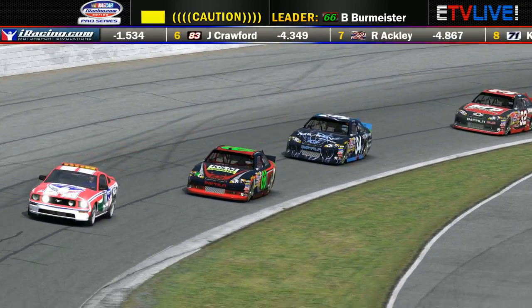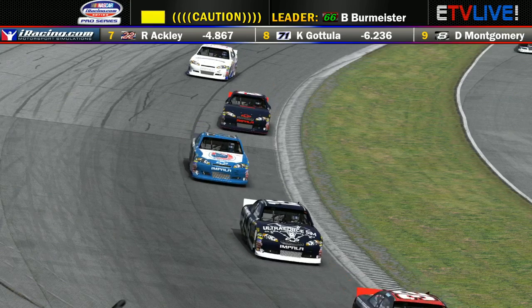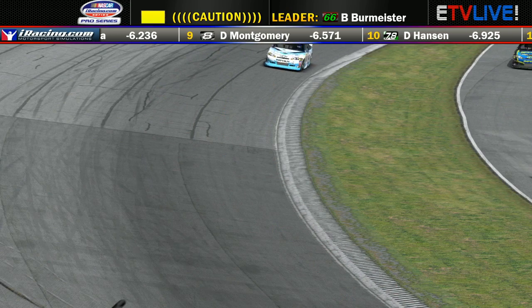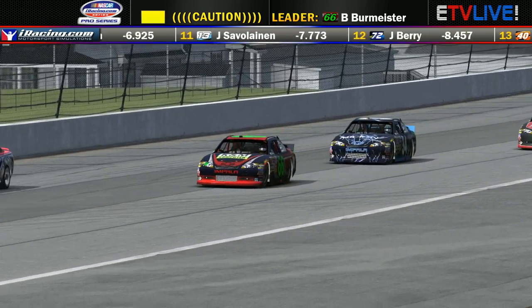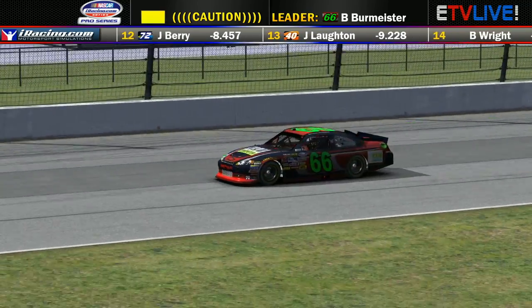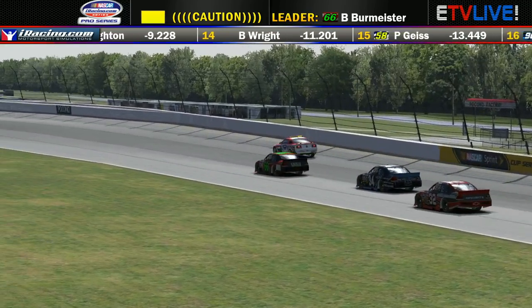And his closest competitors are Josh Lawton, Dustin Montgomery, Danny Hansen. Lawton is in 14th, the deepest of them, and Montgomery in 10th, Danny Hansen in 11th. So now Crawford has a fast car and a little bit of a buffer to his closest competitors here tonight, Tim. So 83 is definitely in the catbird seat at this point if he can just clear these 5 cars in front of him and get back out into that clean air.